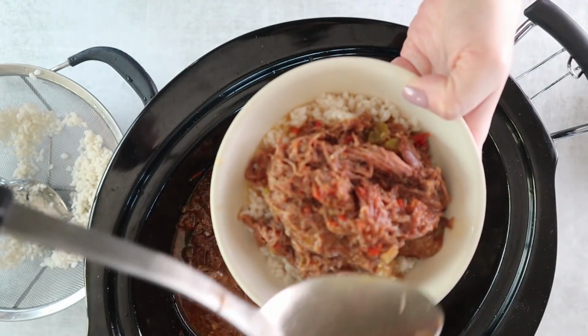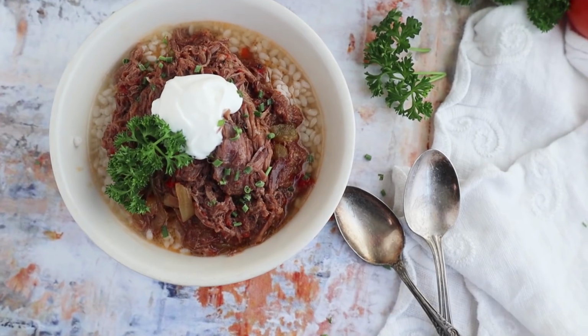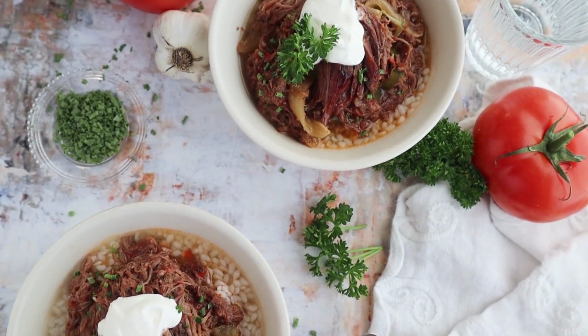So I like to get rice noodles that are shirataki rice noodles, and I'll show you my favorite brand here. But I like to add the fajita beef mixture to it and pour a little bit of the broth in there too. It's just excellent.